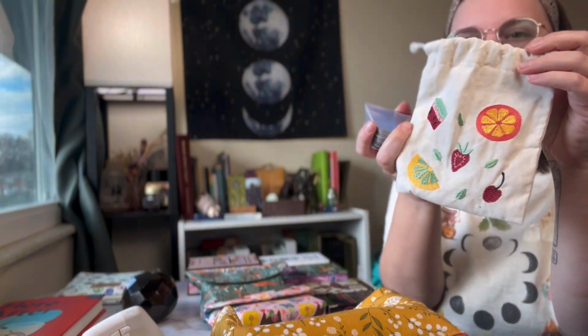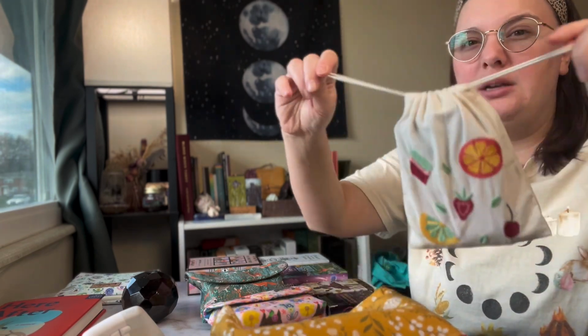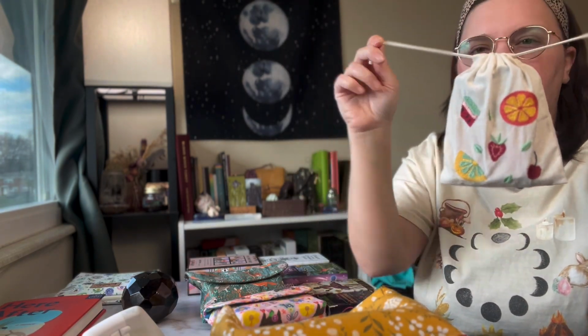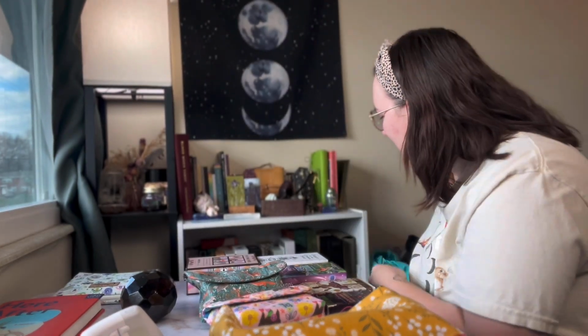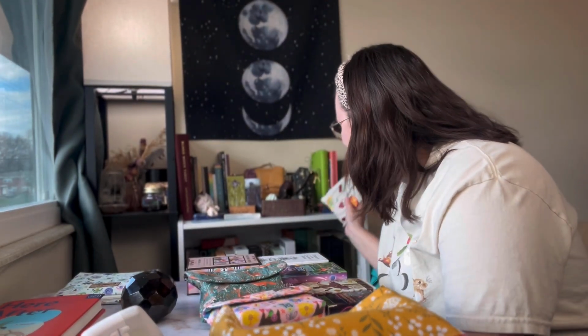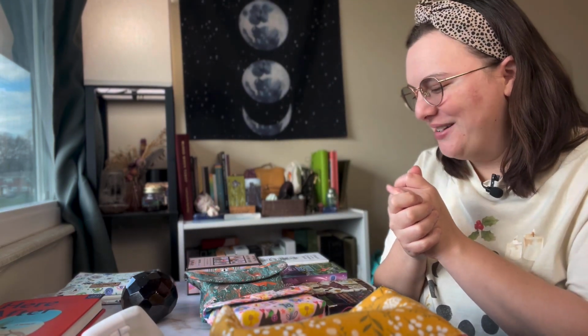And even the bag, this one has a different bag with each edition. There are 2 different bags for the ones I got, but this is an older edition, so this was the summer fruit one. I really love this bag. I really love this deck. I don't know where I was going to put it. I'm excited to have it back out.